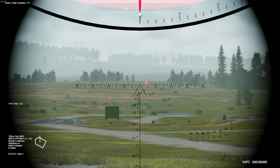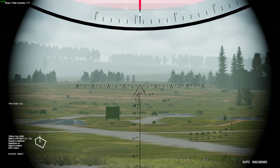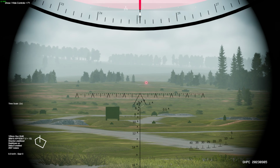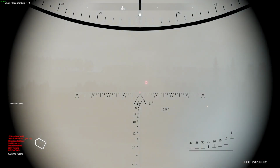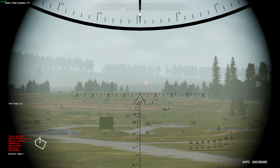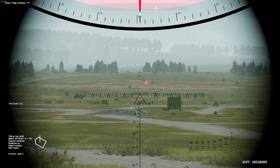This is analog to a degree. You put that red circle wherever you're trying to shoot at, you're going to laze it, wait for the reticle to move, and then you can finally fire and hit it. It works, but it's very rudimentary, nowhere near as user-friendly as the M1 is.